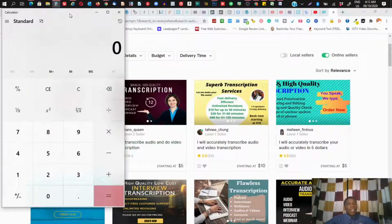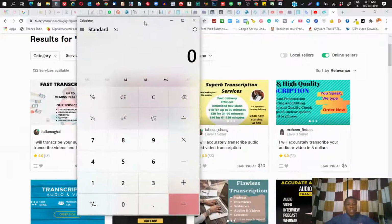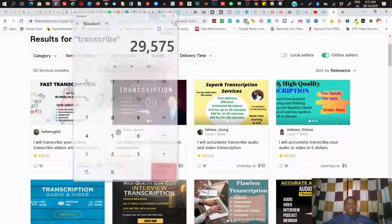13, and he's charging $5 per job. Let's say 13 times $5. How much is that? That's $65. In Nigerian money, I think the dollar is now 455, so let's times it by 455. That's in naira. This guy made over 29,000 naira. I mean, this is money.